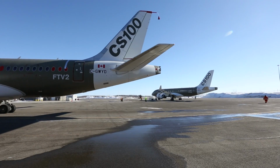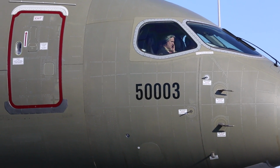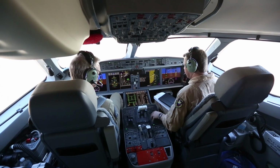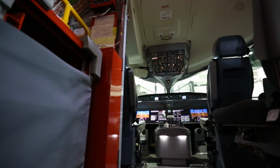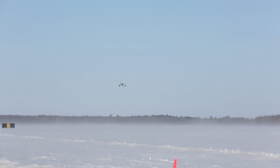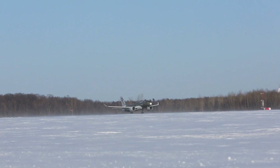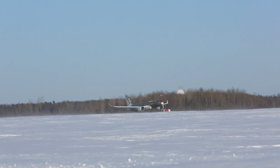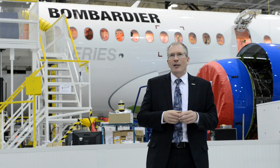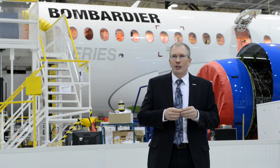FTV3 update. Flight Test Vehicle 3 entered the flight test program early in March and actually has been doing a number of flights. This flight test vehicle is dedicated to avionics and electrical testing. We've already ferried this aircraft down to Wichita, so something not a revelation, but it flies like a CSeries, nothing of a surprise, but very important because all the aircraft handle the same, so that is really reassuring that we have consistent builds and performance from the aircraft. So great news, and you'll see a lot of activity from this aircraft flying out of the Wichita Flight Test Center.